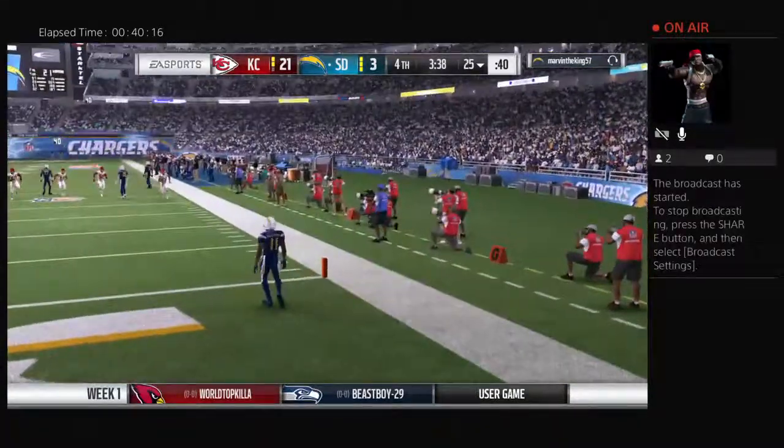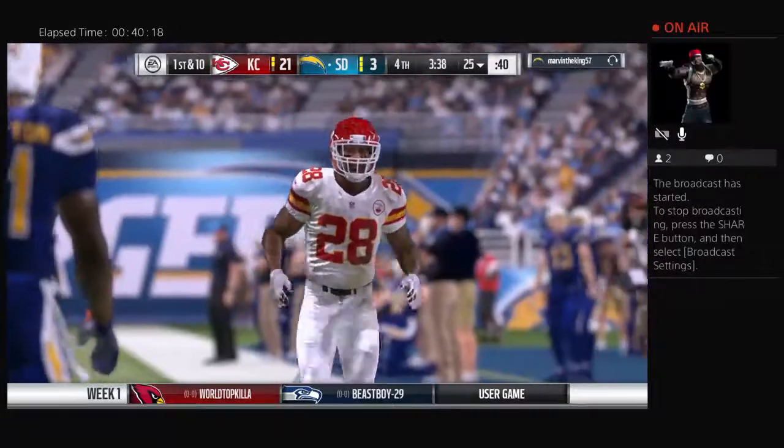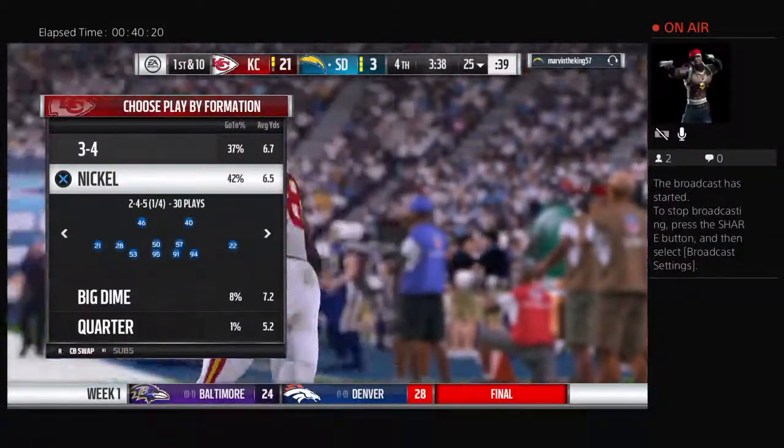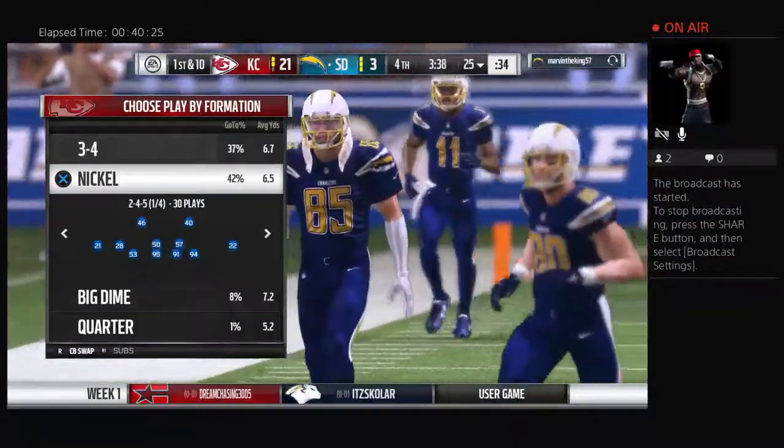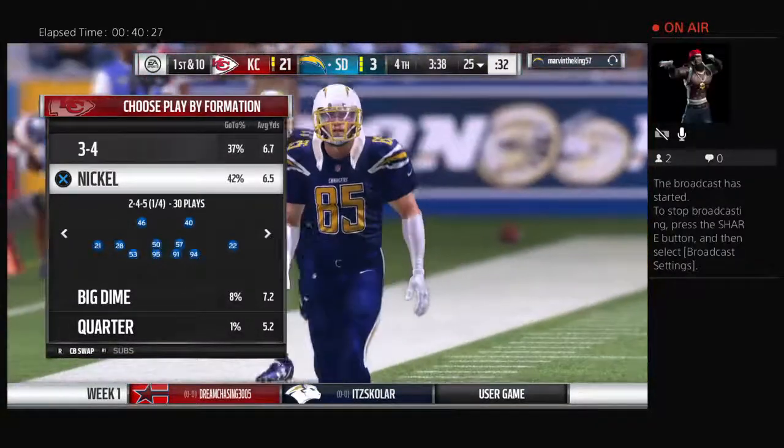And that one carries out of the side of the end zone here. So it's a touchback and bring it out to the 25. And the Chargers coming out of the field now. And following the interception, we'll see what they can put together on this drive.